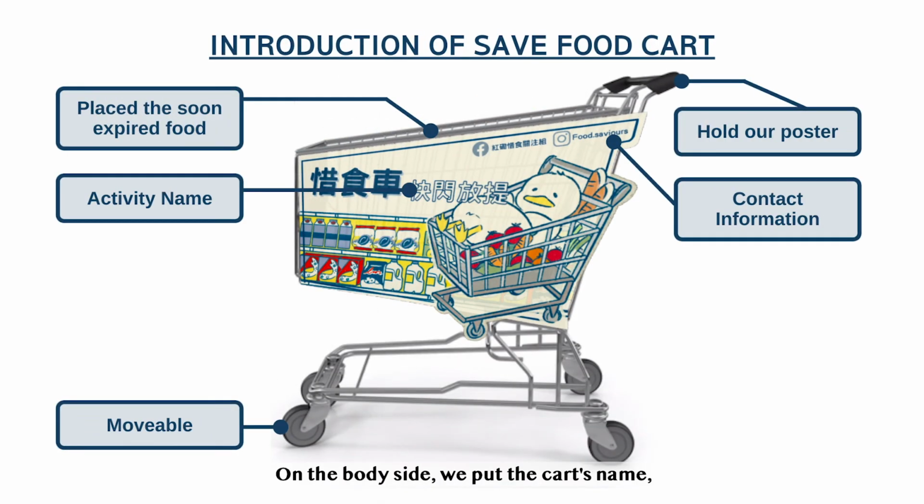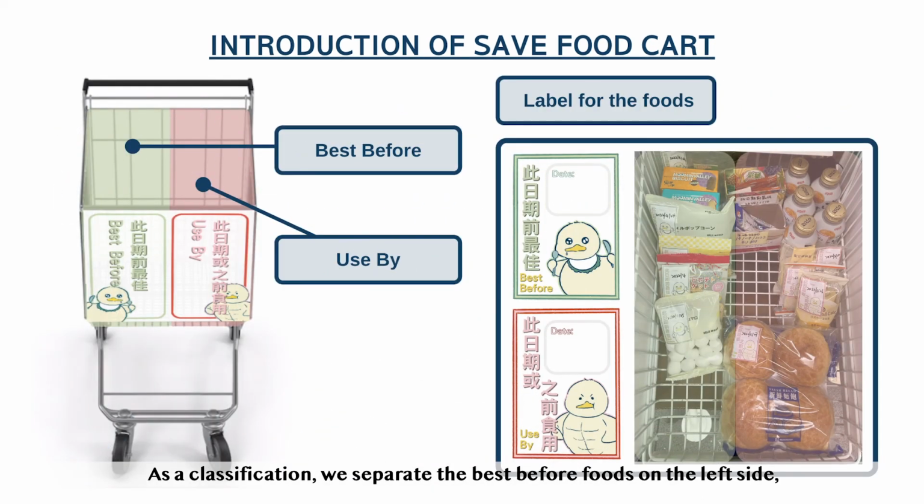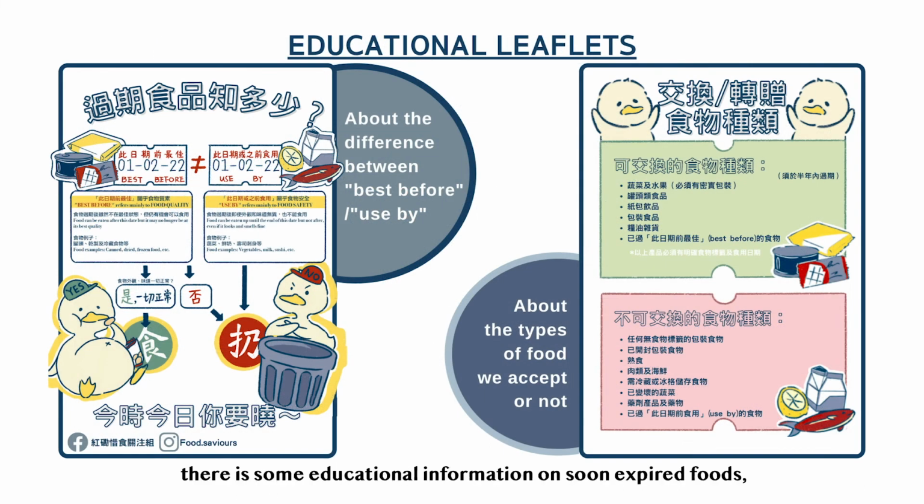On the body side, we put the cart's name as well as our Facebook and Instagram along with our mascot. As a classification, we separate the best before foods on the left side and the used by foods on the right. On the A2 bar, it quickly explains how the safe food cart works, inviting residents to locate expired food at home and then participate in our activity of exchanging that food with us or through us passing it on to persons in need. The leaflet has some educational information on soon expired food and is a good tool for quickly sharing knowledge and engaging folks in dialogue.